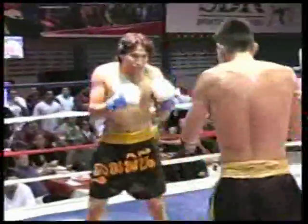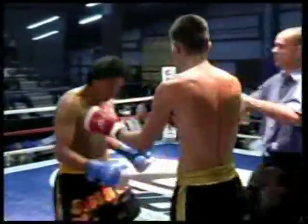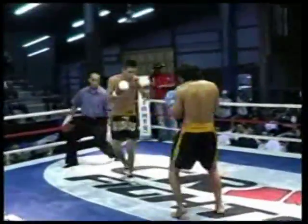Michael Zamora, they're both wearing black trunks striped in gold and yellow. Zamora the taller too. Looks like he got caught by a nice counter there by Milber Mendez. Mendez landed a couple solid shots. That's the second or third punch he's landed pretty flush.